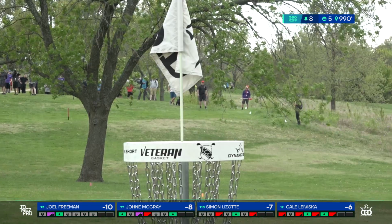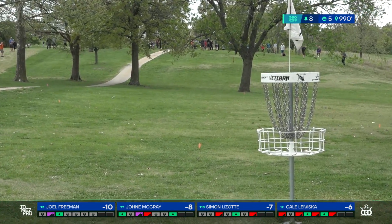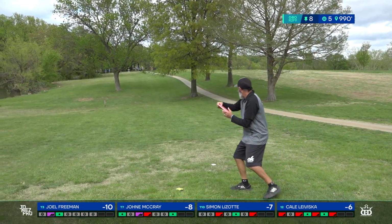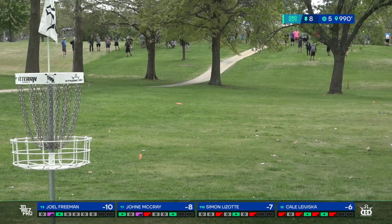Or Simon with the forehand here, a little short, but inbounds. It's kind of strange to just casually say a relatively easy 7. Yeah. You would hope most holes would be a relatively easy 7.